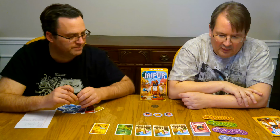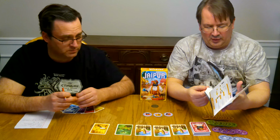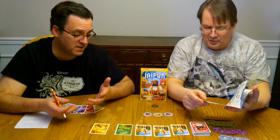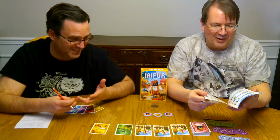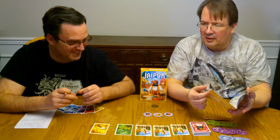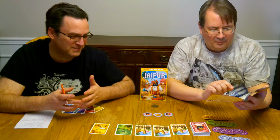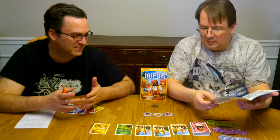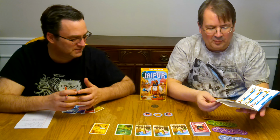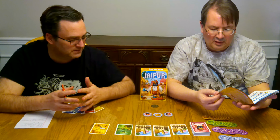Yeah. All right. So as far as the rule book, it's very small, very short. There's not a lot to this game. It's a very simple game. If you can't pick this up and understand it, you shouldn't even think about playing. It's almost not even worth talking about as far as the rules. It's very straightforward.